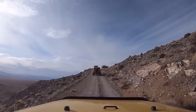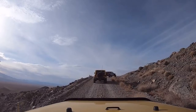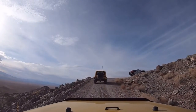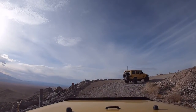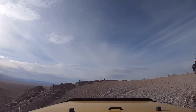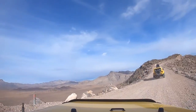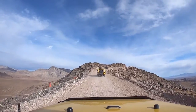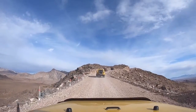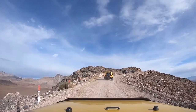It's definitely not one if you don't like the heights, Steve. Yeah, that's a long way down there. Look at that, they put in some protection. Wow. All the way along here they've done that. This is not the place you want to be in the winter. No. You wouldn't be. Or in the rain.